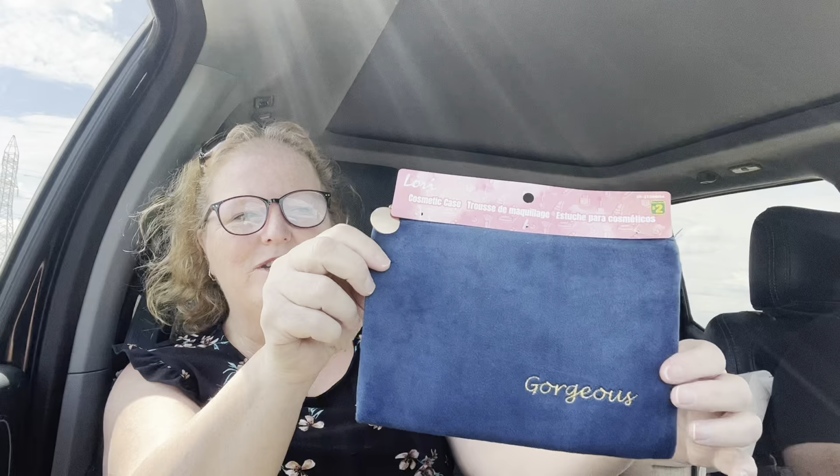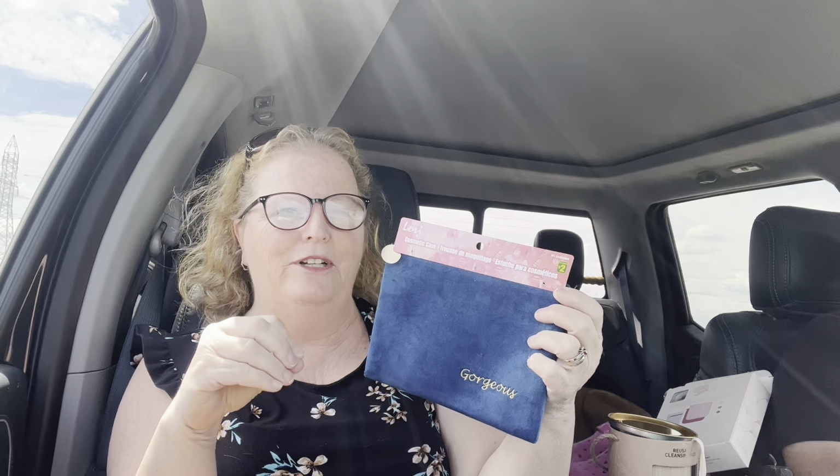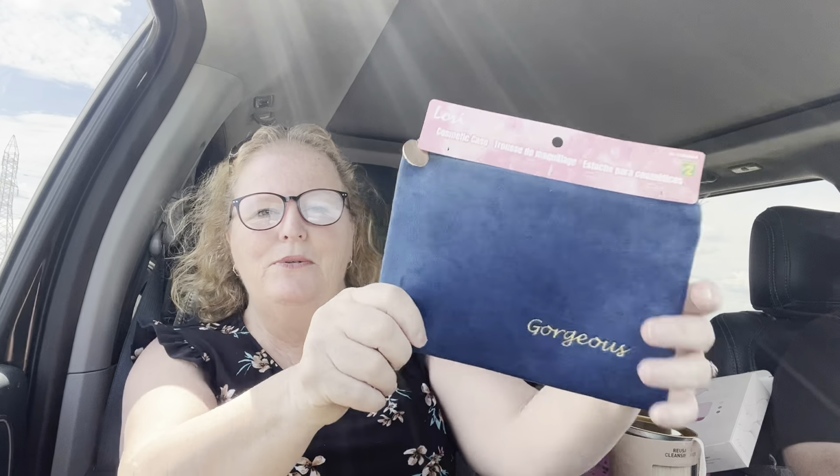You can store whatever you need to in these. And this one says gorgeous. And I love the color of it. That color is gorgeous. I'm not into blues, but I'm starting to like navy blues and blues like this. So $2 each on those.